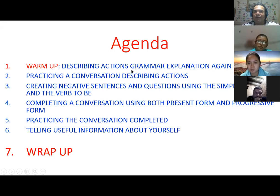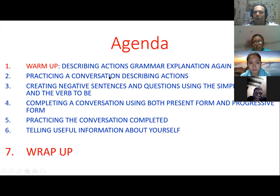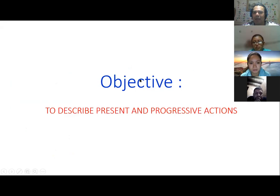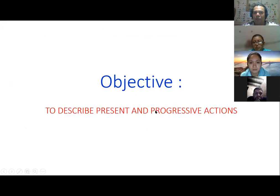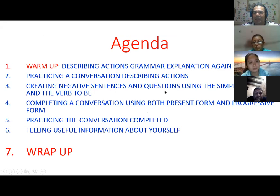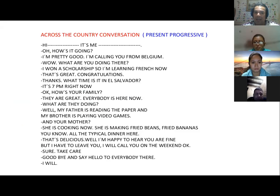So number one, describing actions, grammar explanation, this one. Okay, number two, practicing a conversation, describing actions, this one, you did it, okay? Next one, creating negative sentences and questions using the simple present and the verb to be. Okay, this one, okay? I was asking one of you to tell me the negative and also the question form of these sentences. You did it, perfect, I like it.